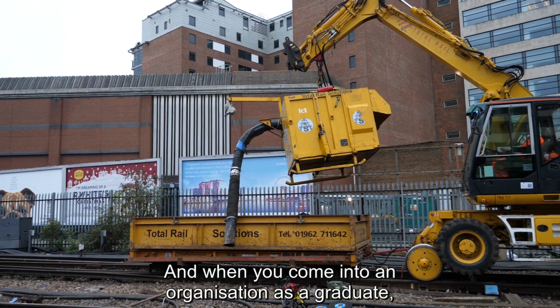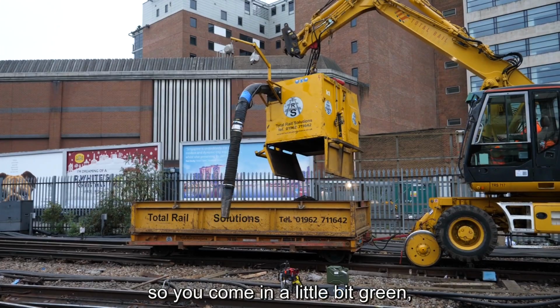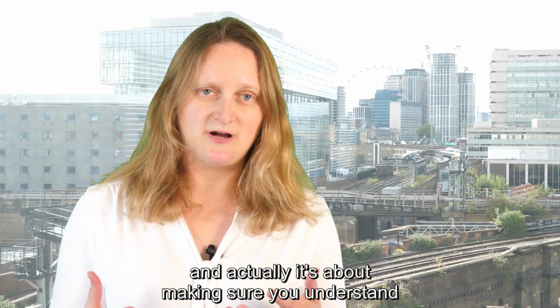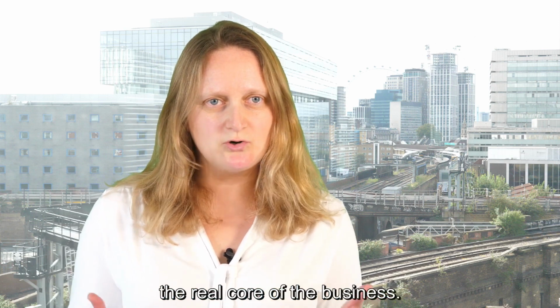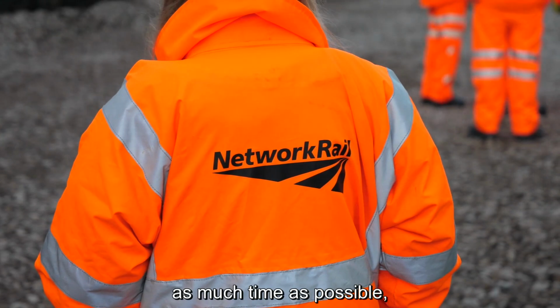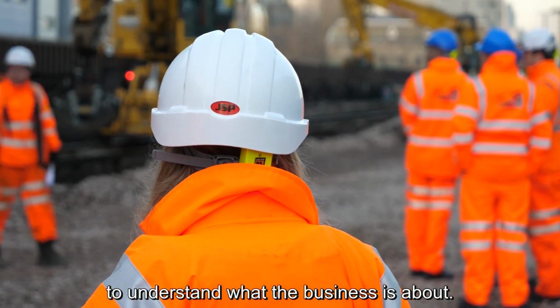When you come into an organisation as a graduate, I haven't worked my way up from the ground, so you come in a little bit green, and actually it's about making sure you understand the real core of the business. So for me it was about making sure I spent as much time as possible, and that's why I went into maintenance, to understand what the business is about.